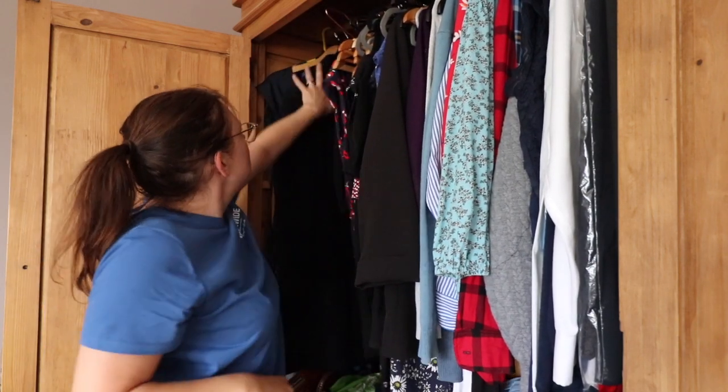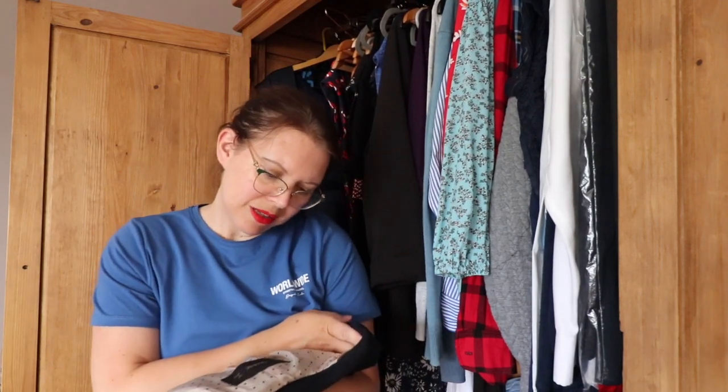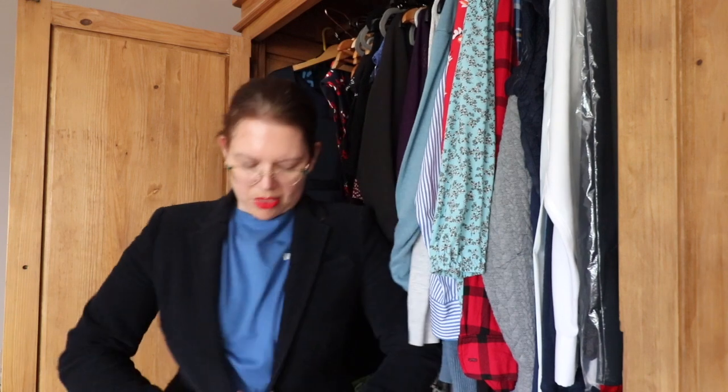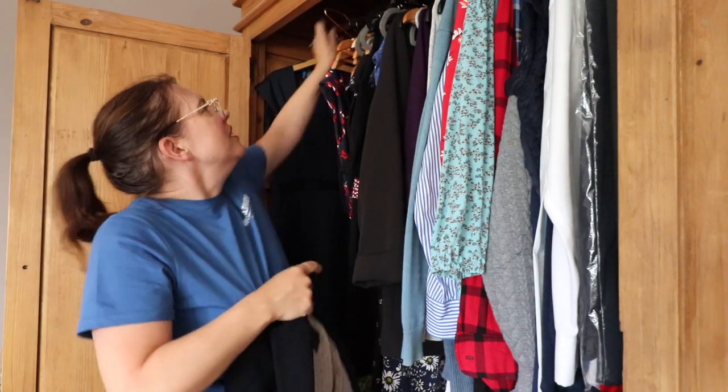This is a jacket from Zara, which is a size large, but I think everyone knows Zara's sizing is really off. I don't live near a Zara, but I went to a Zara in London, and it has these elbow patches on, and it made jeans look quite smart, but it's really tight. I don't know. I don't really want to get rid of it. So that is going to stay.